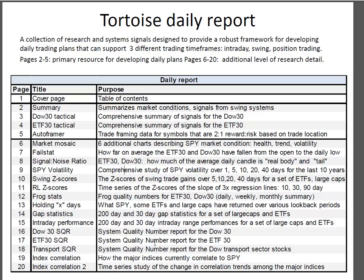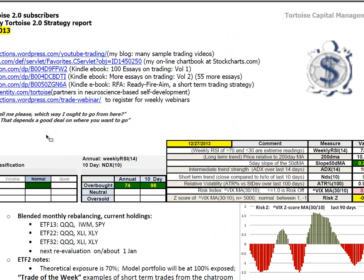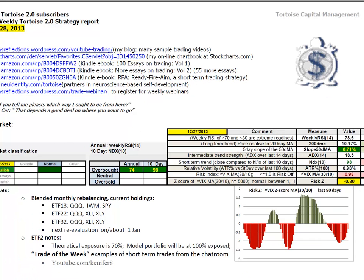And this should help you just sort of quickly find things that you're looking for. I want to get back now to the, because that had the biggest change, I want to get back to the weekly strategy reports. I went a little bit out of order this week.